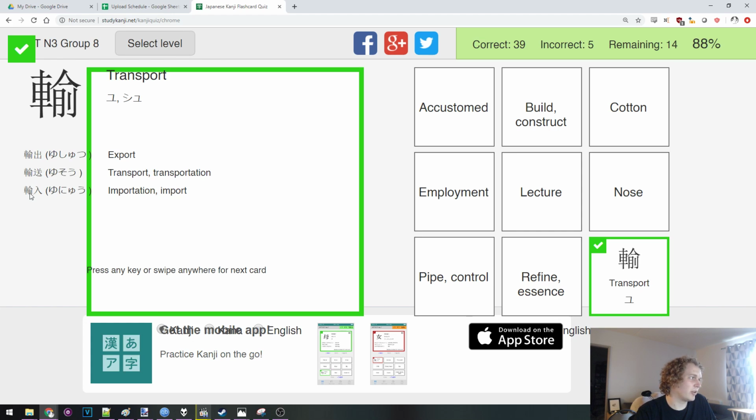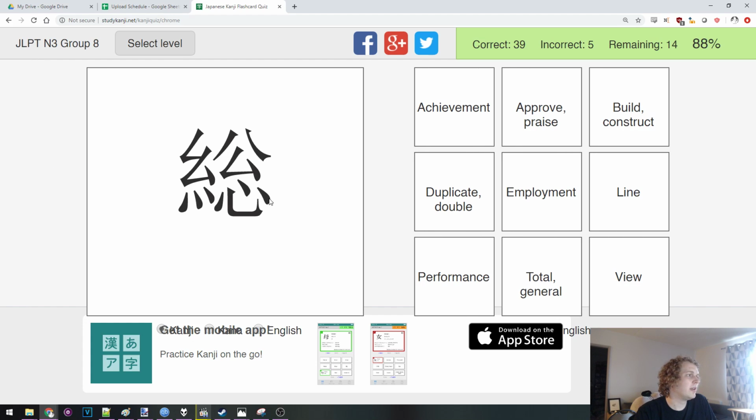Nice. These are very self-explanatory. Transport, exit, export. Transport, enter, import. Done. This is like total or general.